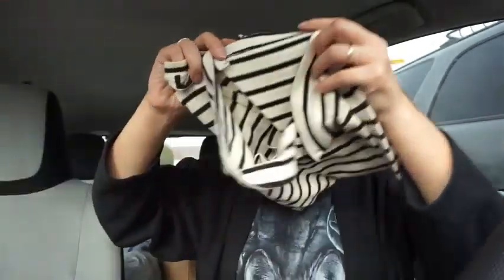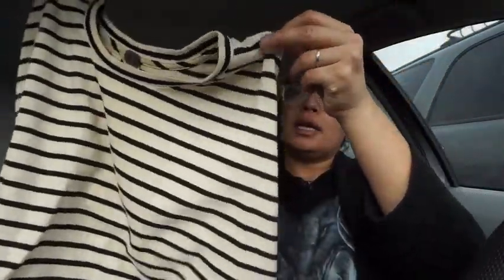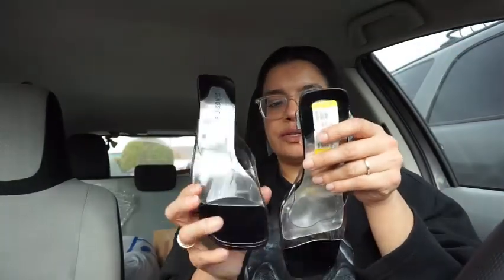And then, let's see, got a We The Free tank top. It has like split sides. These super cute clear heels that I wish fit me, but they don't. So sad. Size 7, and they are brand new. So if you're interested, these will be coming very soon.